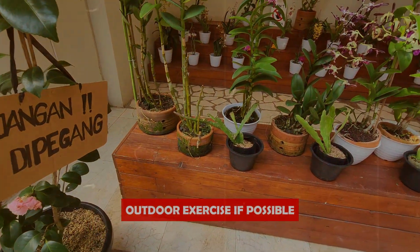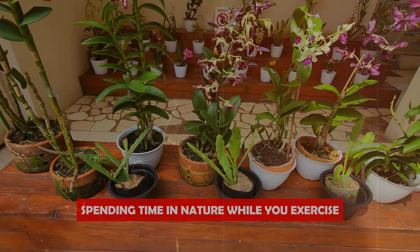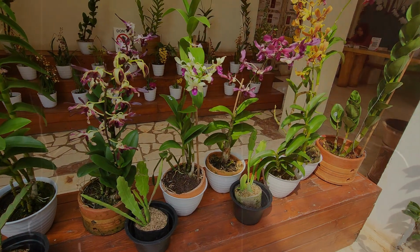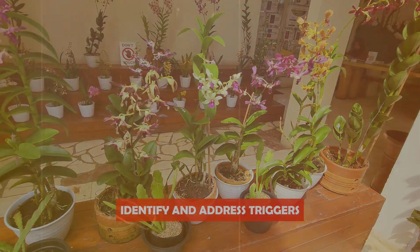Outdoor exercise. If possible, take your workout outside. Spending time in nature while you exercise can provide an extra boost to your mood and help to further reduce anxiety. 5. Manage stressors. Identify and address triggers.